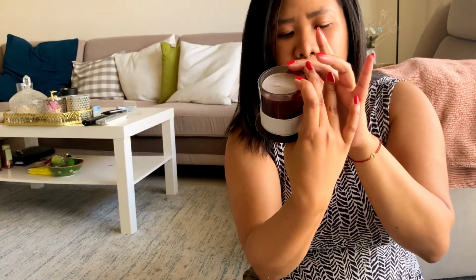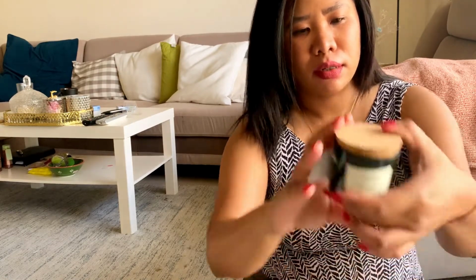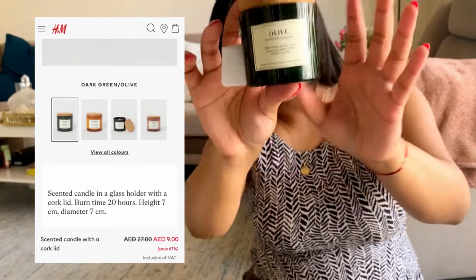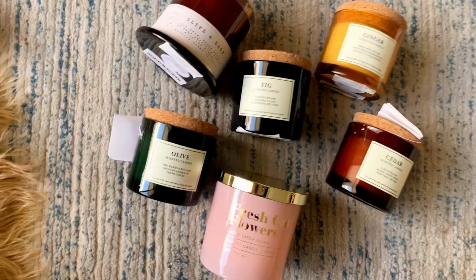It's dark brown and this is the olive and sage scented candle. So yeah, this is the same as the other one with the cork cover. This is their olive scented candle. So yeah, that's all what I've got.